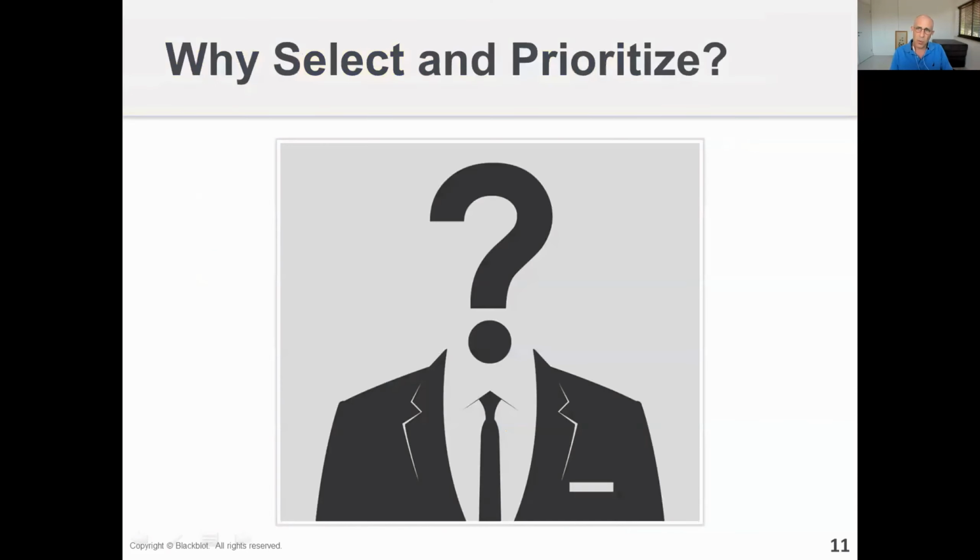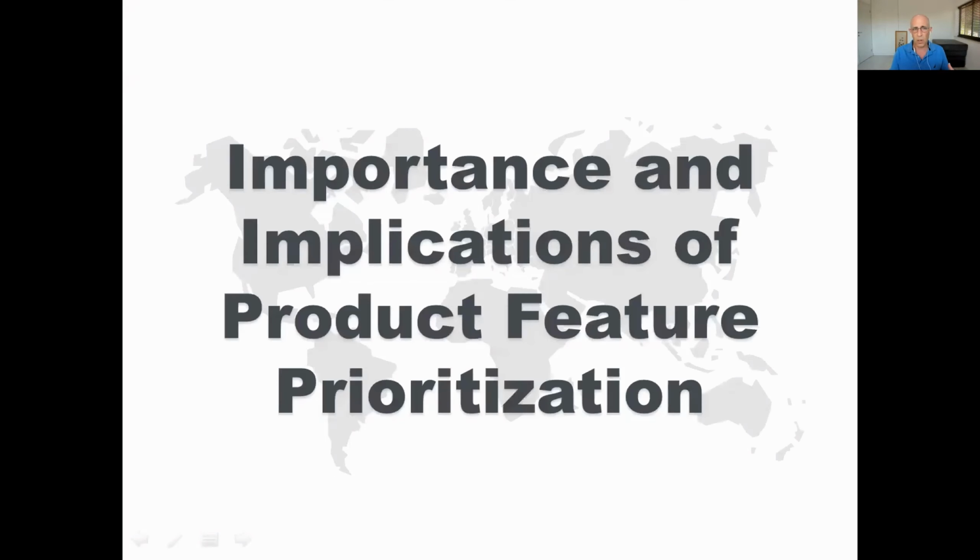Now, the question is, why do we need to select and prioritize these product features? Why can't we have it all? Or in another sense, what is the problem of having it all? Really, the question here is what is the importance and what are the implications of doing product feature prioritization?